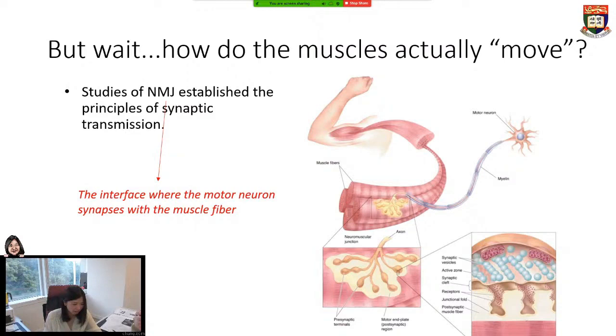So the NMJ is the interface where the motor neuron is talking to your muscle, and that's all you have to think about in terms of what that fancy term refers to. But what I want to say is that the NMJ is historically very important because it was one of the key interfaces that neuroscientists studied to try to understand general mechanisms for how neurons spoke to each other.